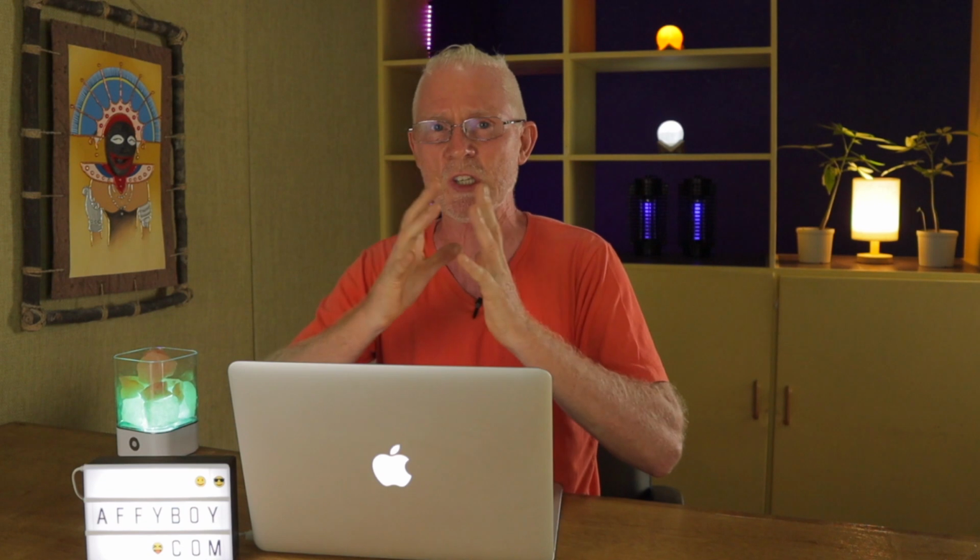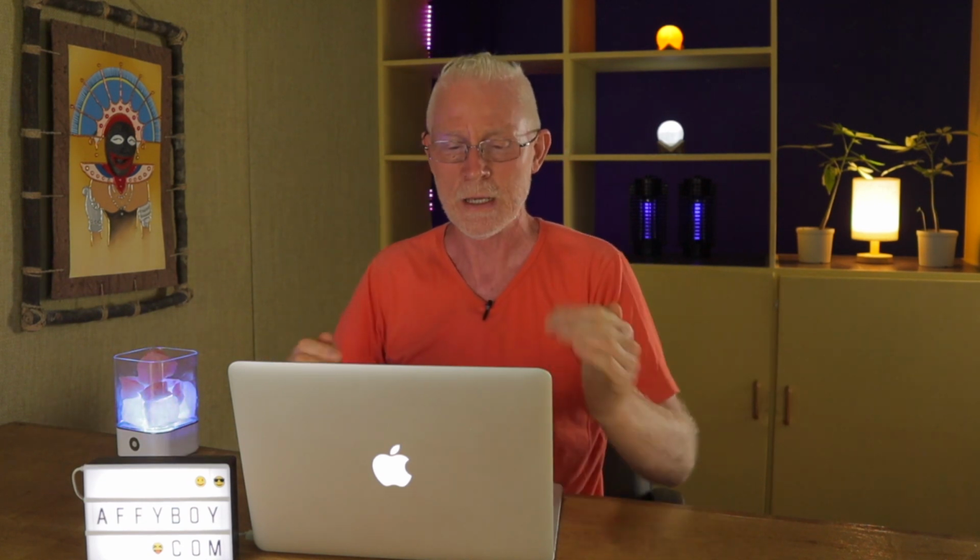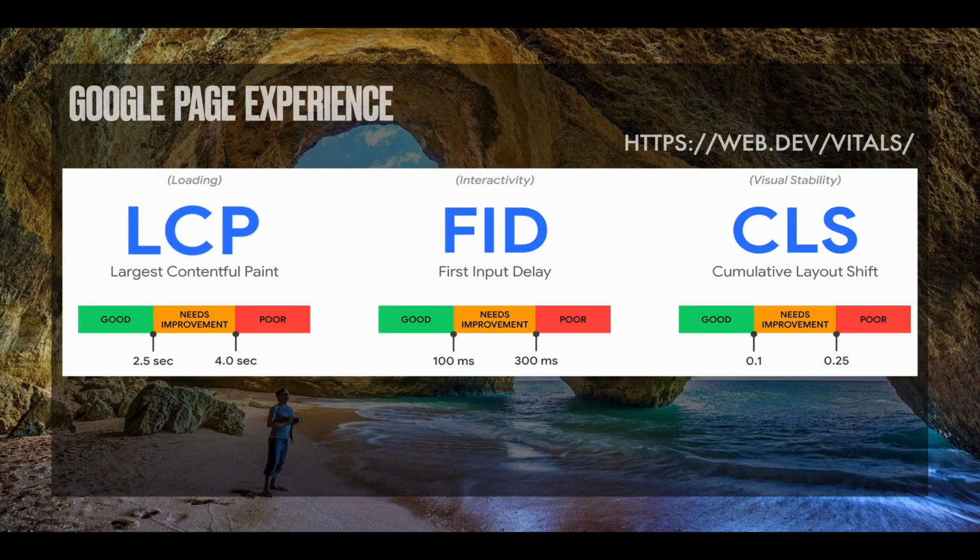Now, the great thing about Google now is they've actually given you a bit of a span, a little bit of playroom. It's not like on or off. LCP, it's good if it's 2.5 seconds or less. Great. But if it needs improvement, then it's above 2.5 seconds. If you're 4 seconds or above, it's poor, guys. Sorry. Out of the ball game.